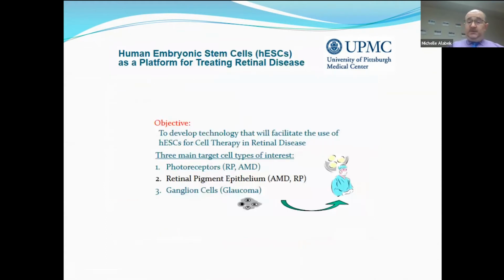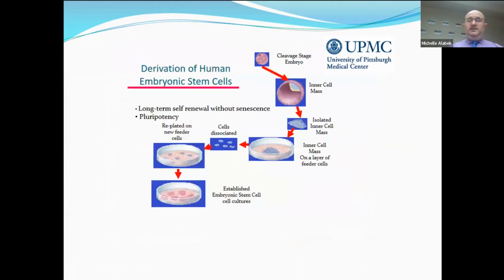Stem cells. So stem cells are actually the ultimate replacement therapy. So you have a cell that has degeneration of the photoreceptors, and you basically would like to take and replace it in its entirety. And you can think not only of photoreceptors, but other cells such as Retinitis Pigmentosa.